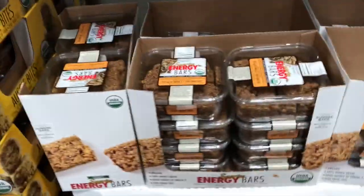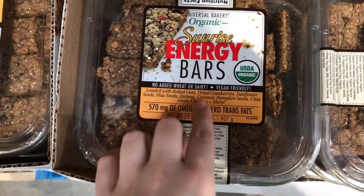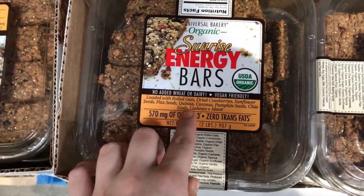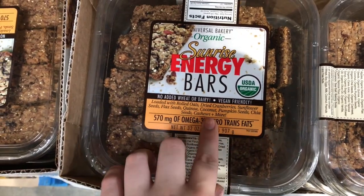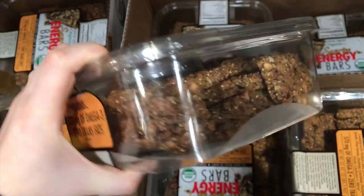These are my mom and I's favorite bars ever. They're $9.99 for a pack. How many are in there? I don't know. But these are Sunrise Energy bars. They're 100% vegan, loaded with rolled oats, dried cranberries, sunflower seeds, flax seeds, quinoa, coconut, pumpkin seeds, chia seeds, cashews, and more.